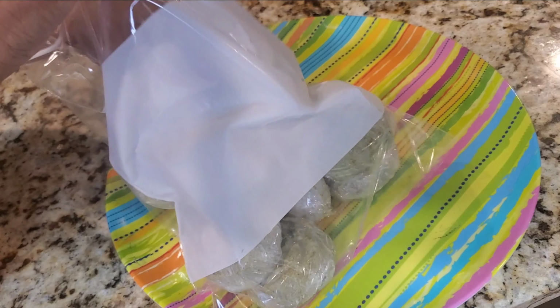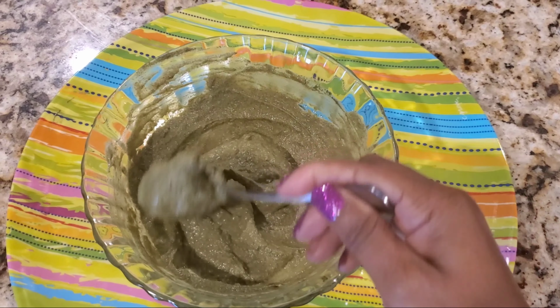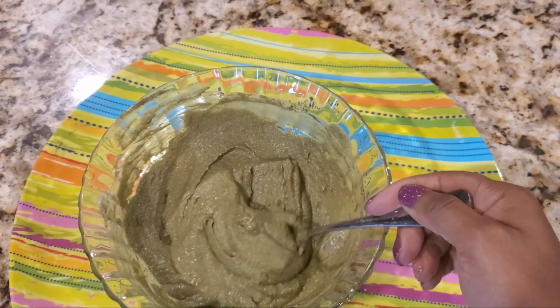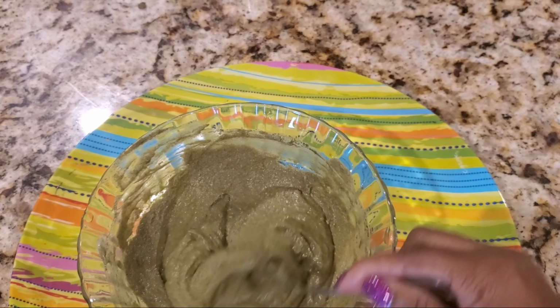Now back to my oatmeal. I let it melt down into my conditioning mixture, and this is the consistency that I have, y'all. It comes out so good and so smooth and so creamy. Amazing.